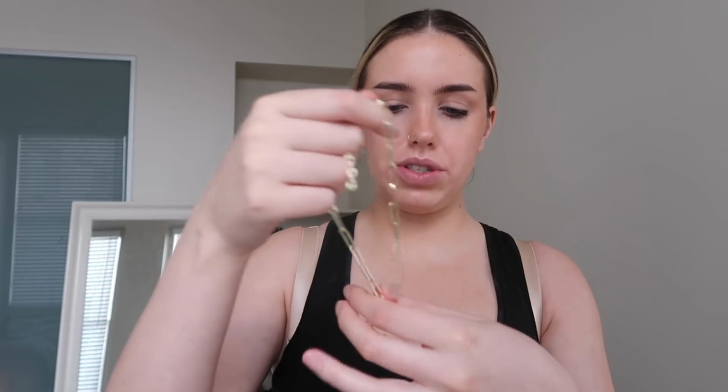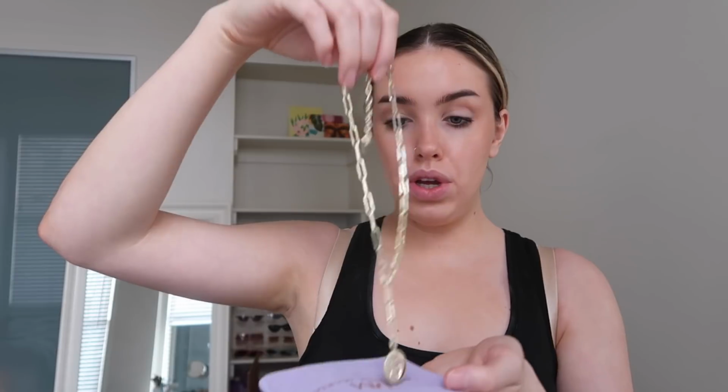Then we have this necklace, which is really cute, but I feel like this pendant is a little too big for me. I really like small jewelry. I mean, maybe it would work actually. I might give it to my sister though, because it is a moon and she's a Cancer and she said she wanted it, so I might give it to her. But this is super cute nonetheless. Y'all know I love my gold jewelry.